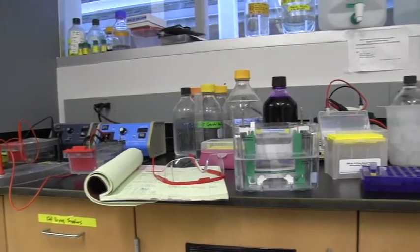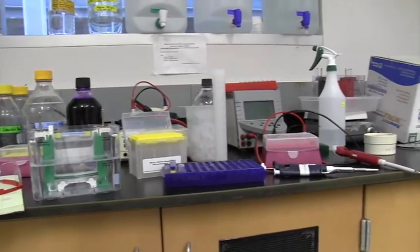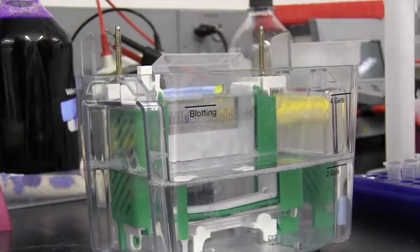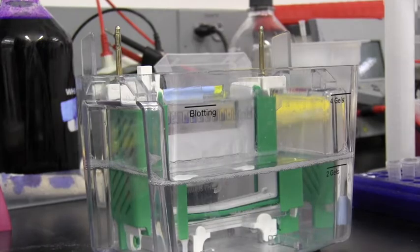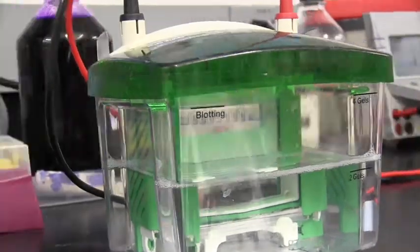This is our gel electrophoresis station. Gel electrophoresis is a laboratory method used to separate mixtures of DNA or proteins according to molecular size. Specifically, this is a protein gel I'm loading right now that will be used so that the molecules in my protein can be separated and pushed by an electrical field through the gel that contains small pores. This will allow me to visualize the size of my protein.